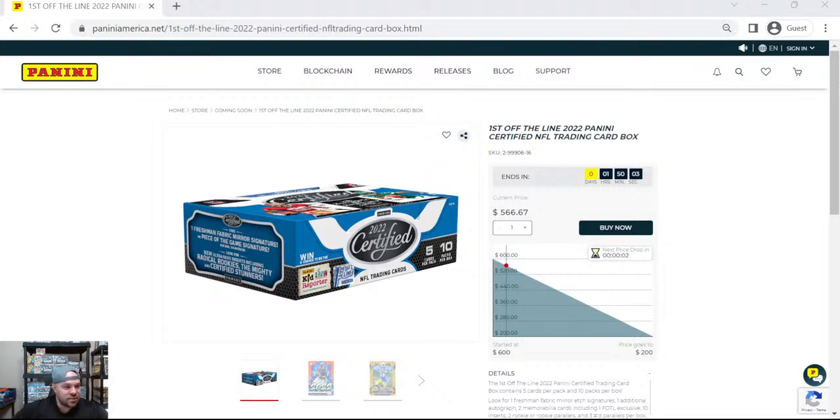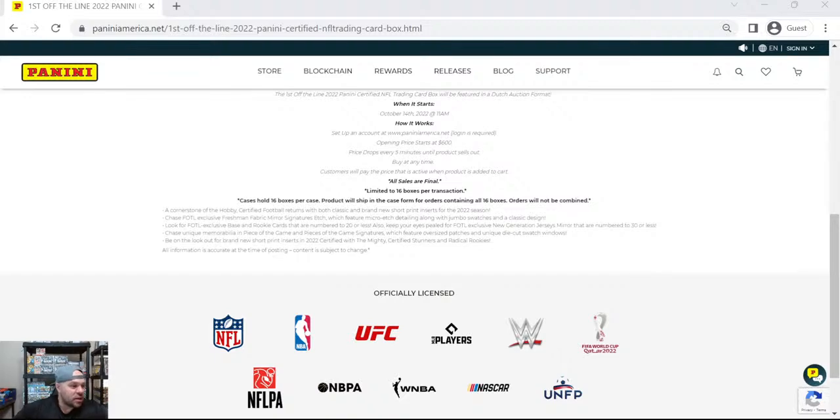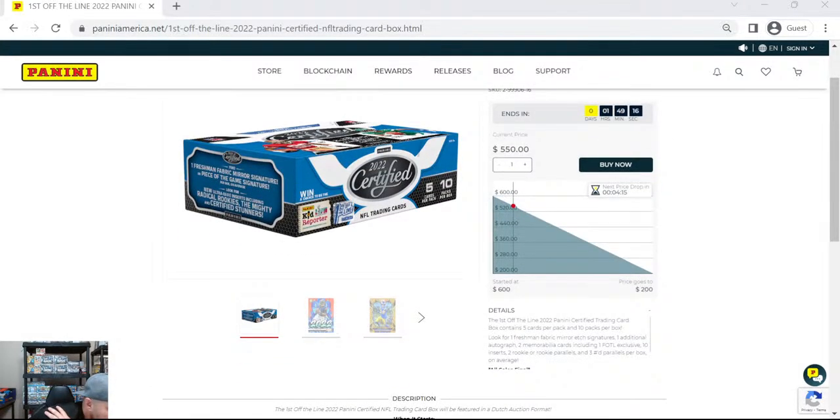All right, we're getting on this next. We're at 550, going down 16.67 every level. If we get down to the bottom out, it's going to be 2 hours long. For first off the line base and rookie cards that are numbered to 20 or less. Also keep eyes peeled for first off the line exclusive new generation jersey mirror that are numbered to 30 or less. Also first off the line exclusive freshman fabric mirror signatures etch, which feature micro etch detailing along with jumbo swatches and classic designs. I think they're probably talking about.